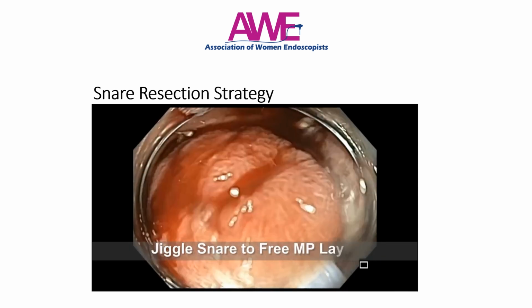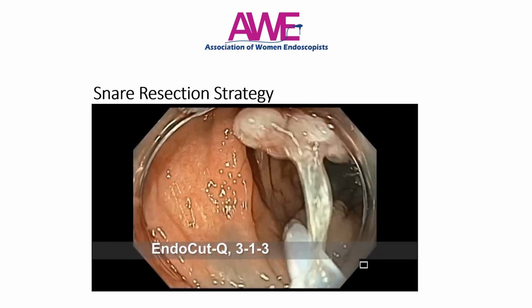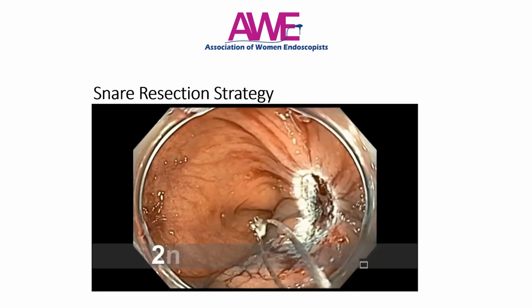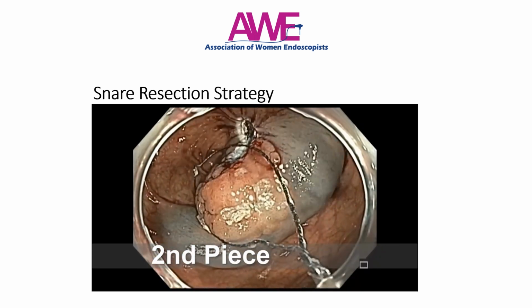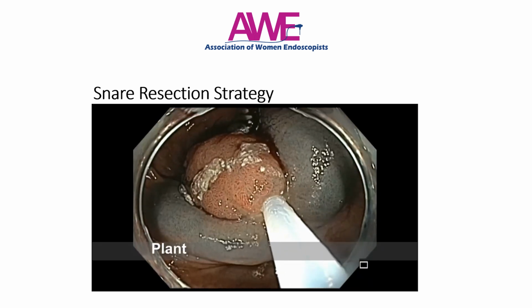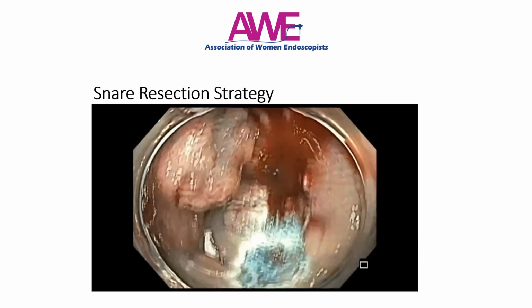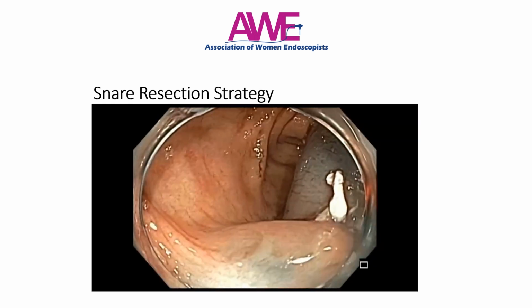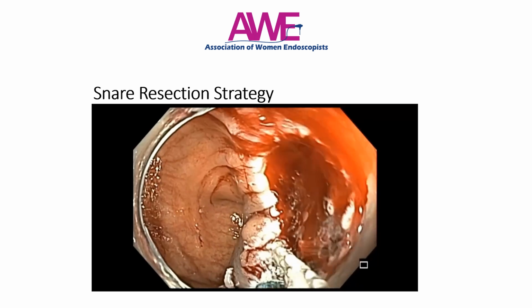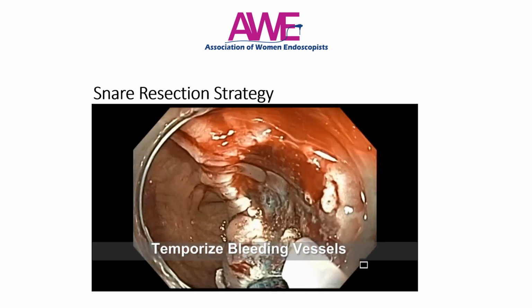This was something that was taught to me by one of my mentors when I was in GI training. Jiggle the snare. I always jiggle. The reason why you jiggle the snare is that sometimes you might get just a little bit too much, and the last thing you want is to have EMR become a stressful experience by getting too much. When you jiggle the snare, you're giving the muscularis propria one last opportunity to run away. You're giving that MP a last opportunity to escape you. And oh, look at that. We can even temporarily cauterize vessels using the tip of the snare.